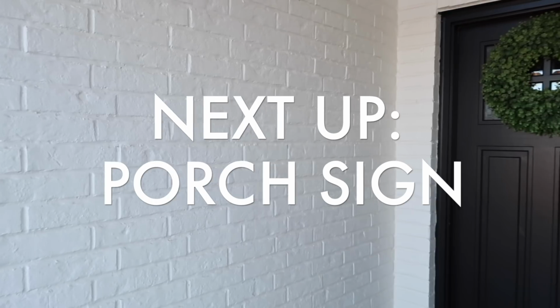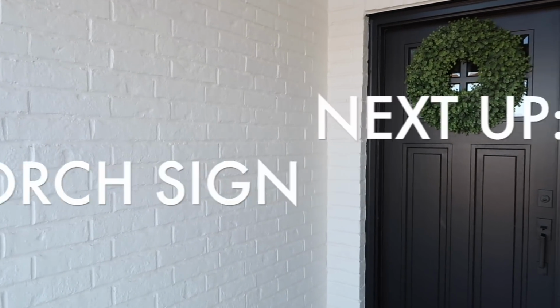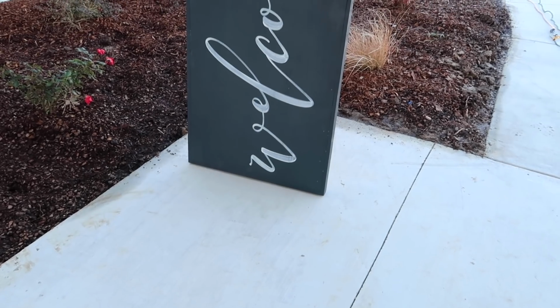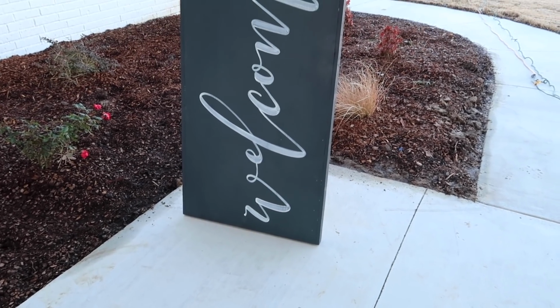But now we're gonna head out to my front porch because at our last house we had a welcome sign from 3 Mango Seeds that we love, and I definitely wanted to use it in this house as well.